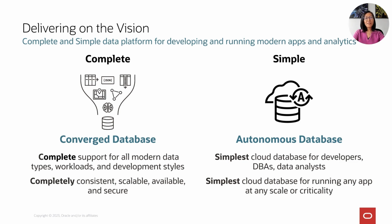We're delivering on this vision by building a converged database that delivers the industry-leading support for JSON, XML, graph, spatial, text, and relational, and doing this for any type of workload, plus allowing developers to use the development style that suits them. However, we understand that managing databases can be challenging, especially in mission-critical environments.